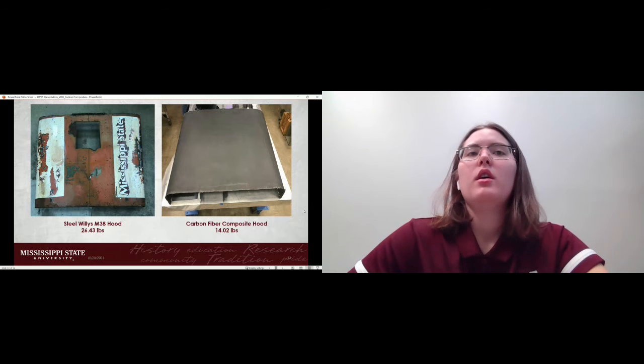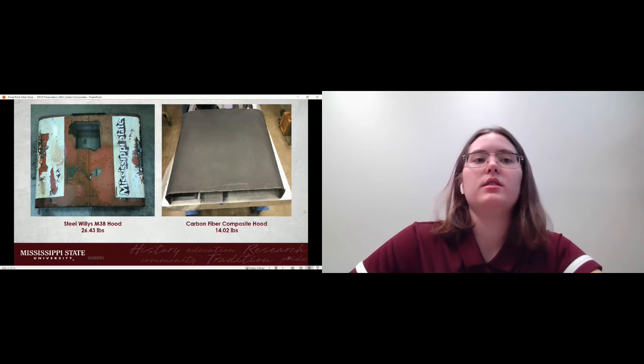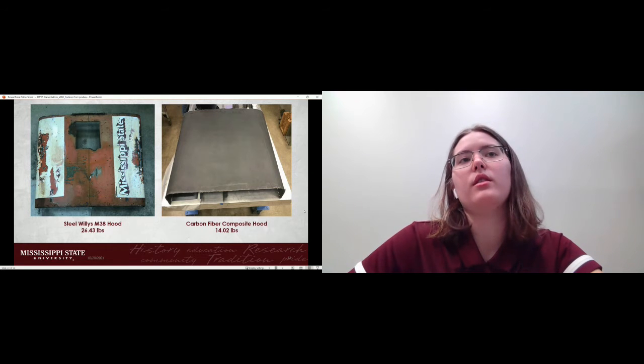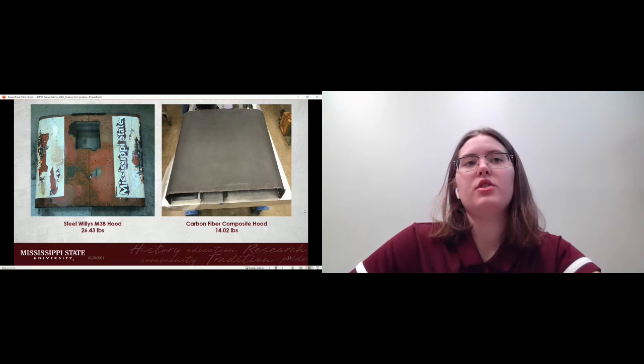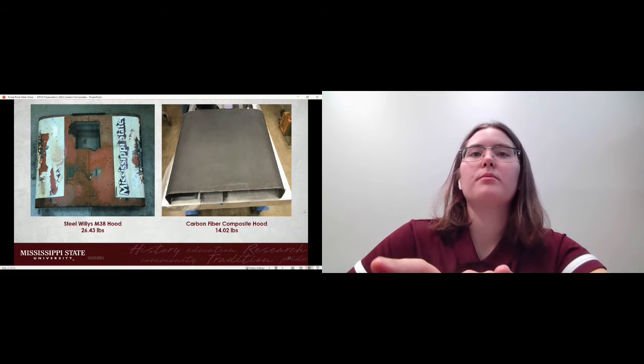So, and this is without the holes being cut into the part. And this is still a high weight reduction, almost 50%, without removing the material that should have been removed from the top of the part.